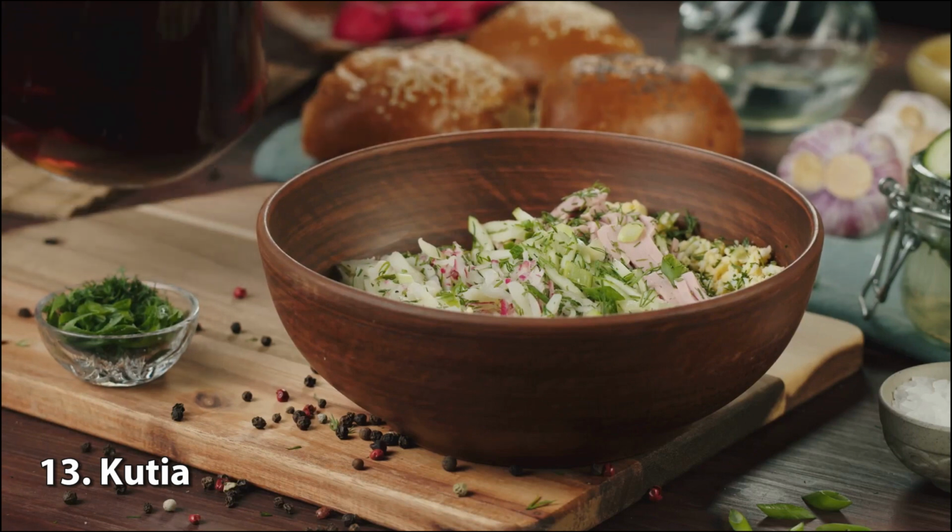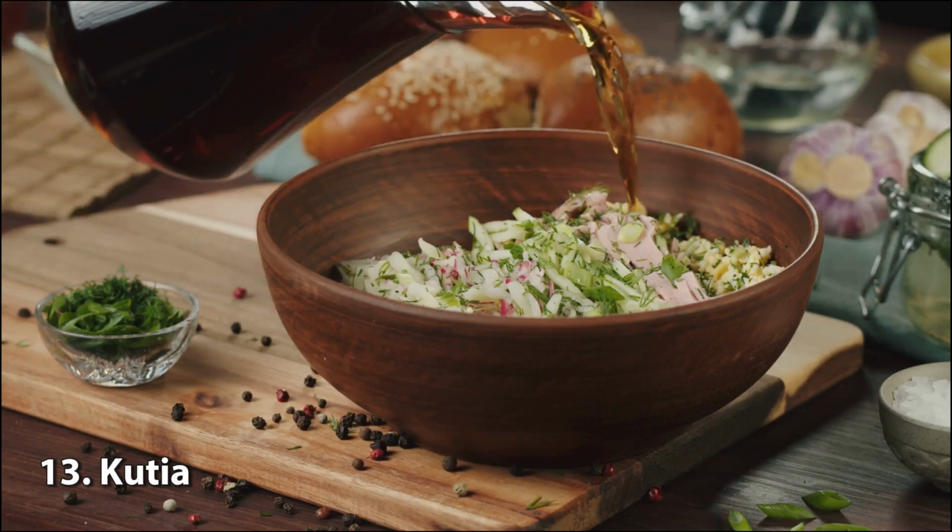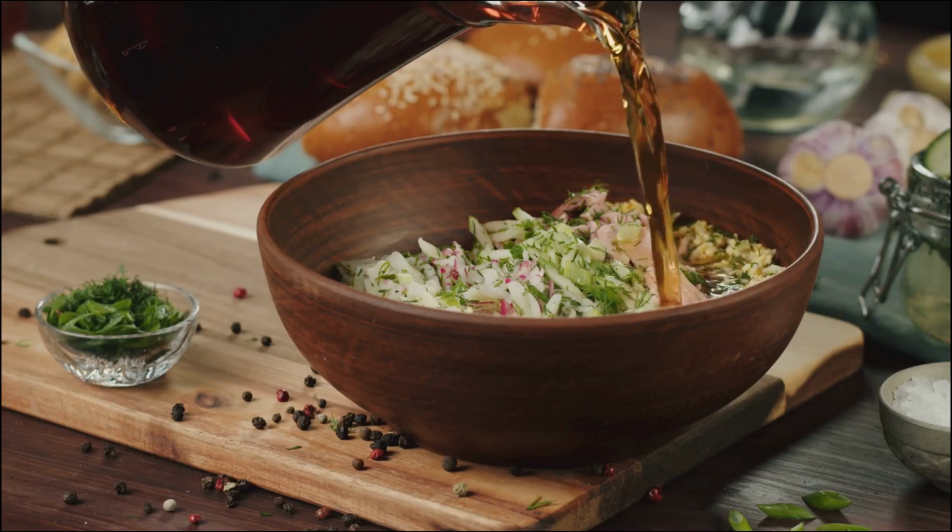Heading north, we find ourselves in Ukraine for a taste of kutia. This sweet grain pudding is an Eastern European classic made with wheat berries, poppy seeds, and honey. It's a symbol of prosperity and unity, and no Ukrainian Christmas Eve is complete without it.